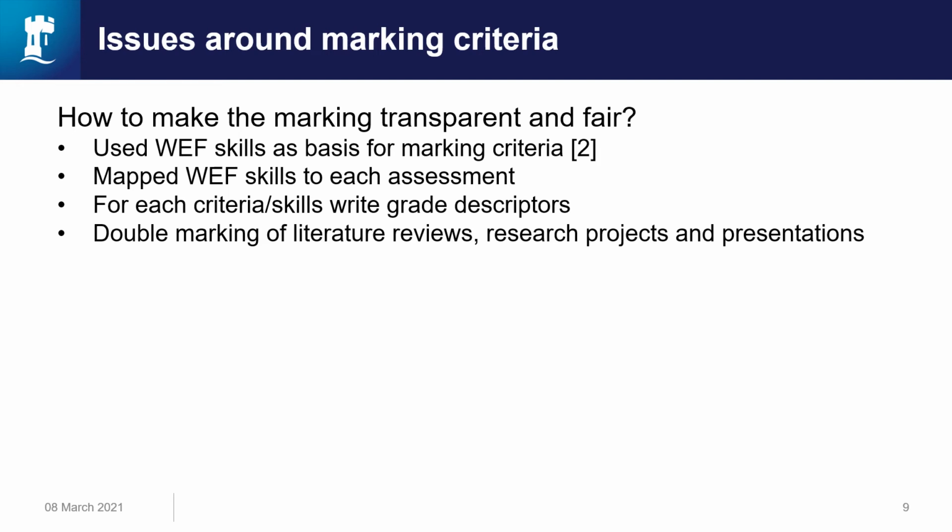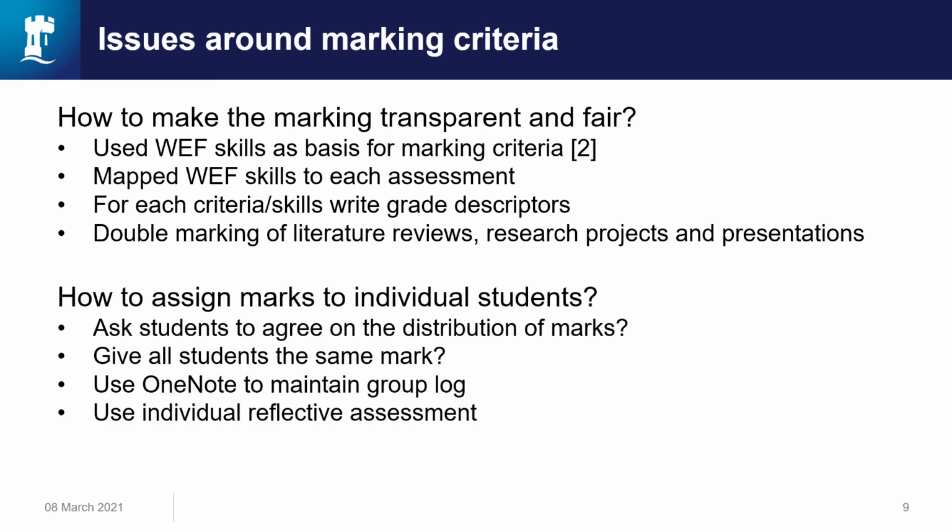And to boost fairness, every substantial piece of work was double marked by 2 staff members to ensure some consistency. And then how do we assign the marks to individuals? So they're working in groups, they're making group submissions. So how do we accurately reflect, or reward, those who have done the work or made the greatest contribution?